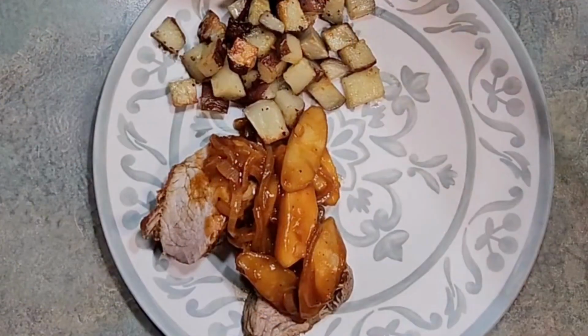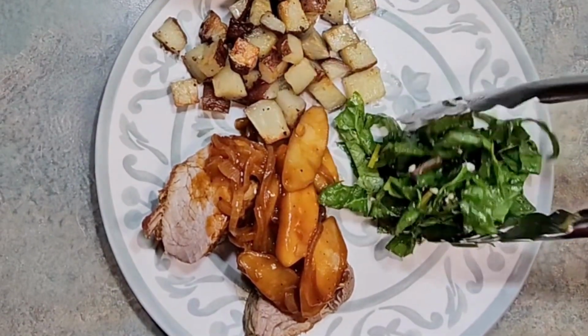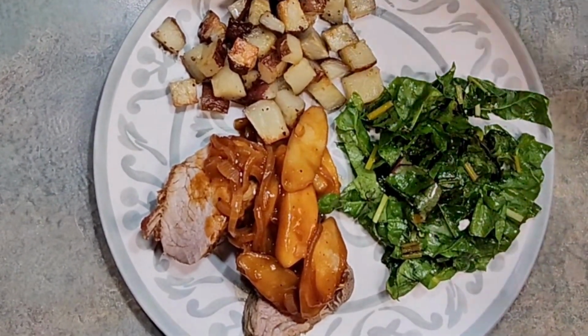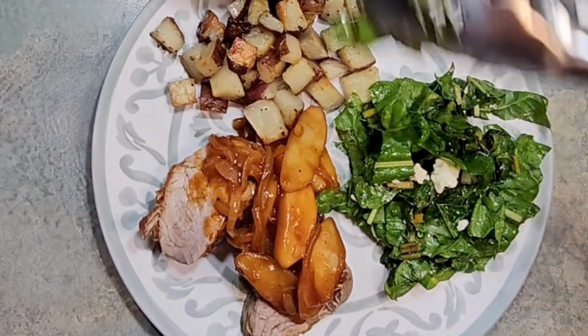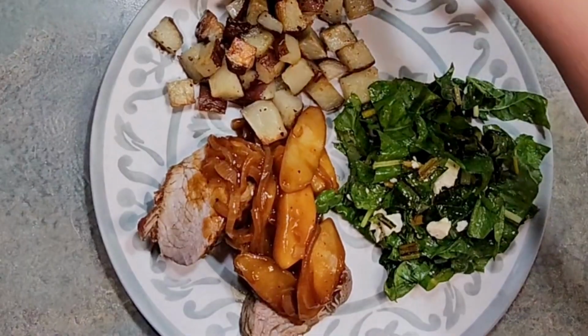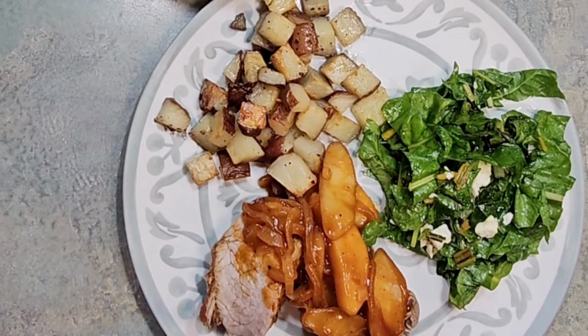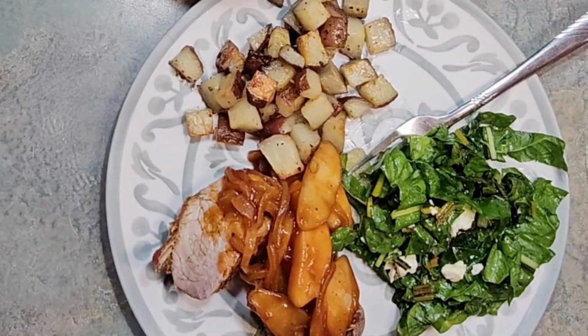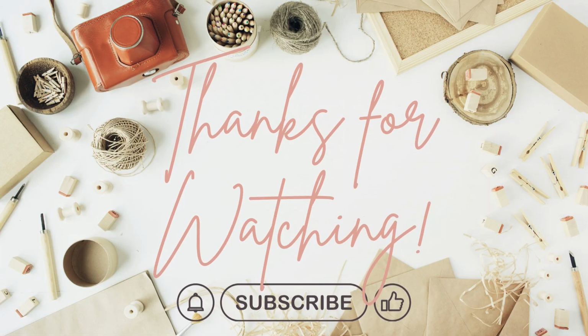Supper's ready. I just sliced up that pork tenderloin and added those apples and onions to the top, and I also tossed my Swiss chard with just a little bit of feta cheese, and I also added some cranberries on mine just for some extra sweetness. Let's eat! I hope you all enjoyed this fall meal idea.